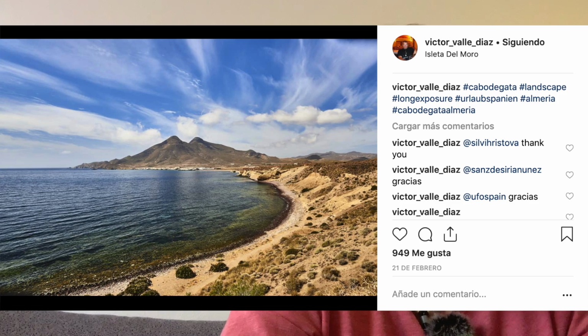I like the composition of this picture because you have the curves like this, and it looks like long exposure, but you see it's not, because the water is still. So actually it's frozen, it's not moved. But you see the sky, the clouds actually give a lot of depth to that picture. It says, according to the tags, that it's in Almeria, and it's called Isleta del Moro. This is in Spain.